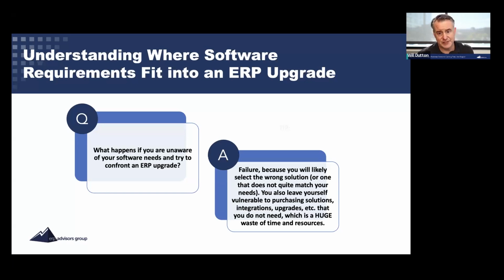And the other risk is you're vulnerable to purchasing solutions and everything else that you don't need, because it's not just the software, it's third-party solutions, integrations, upgraded applications, maybe existing stuff that you have. It's just a huge waste of time and resources. That's why we do these CPEs for free. We always do a free consult with folks so that we can just say, look, don't waste your time. We did one this morning.